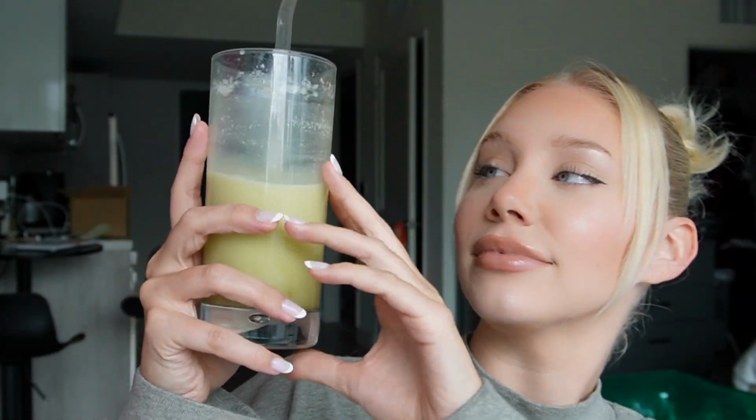So, I'm having my morning matcha. It looks nasty because I accidentally put ice in before the creamer, and it's a powder creamer, so it kind of got a little gross, but tastes good still.